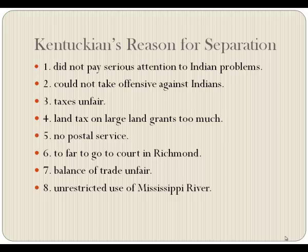Plus the fact we thought we should have the unrestricted use of the Mississippi River. Now this is going to be a thorn in our side for years to come because, like I said, we don't have steam, and the easiest way to get anything to market is to put it on a boat, float it down the Ohio to the Mississippi, and float it down the Mississippi to New Orleans and then sell it. The only other alternative is to load it up and take it across the mountains back into Virginia, or go upriver.